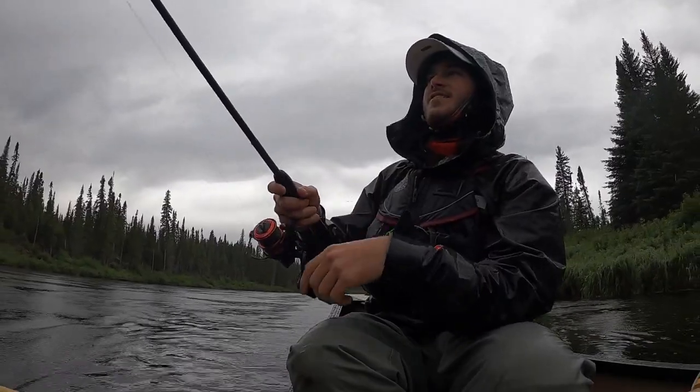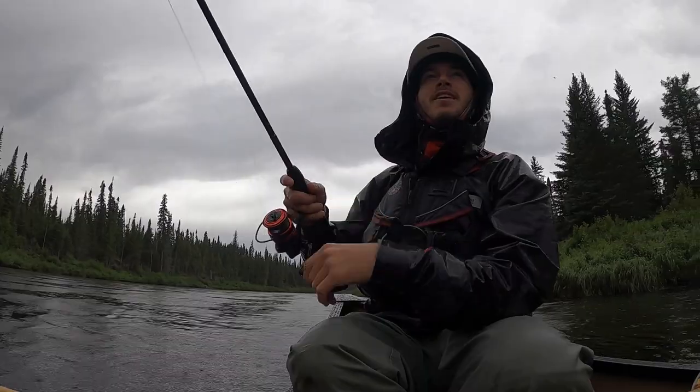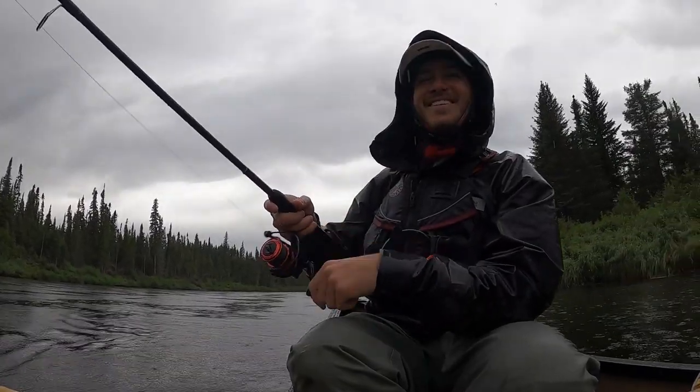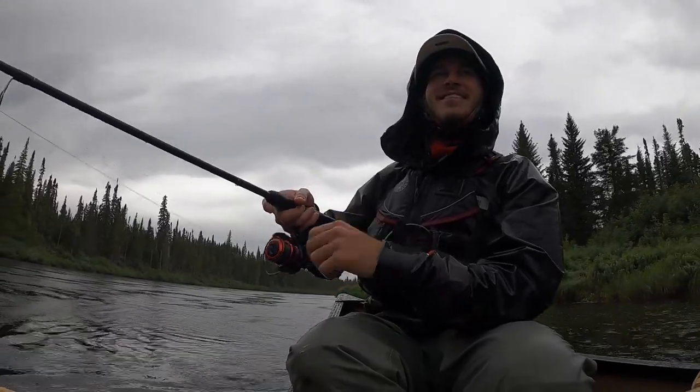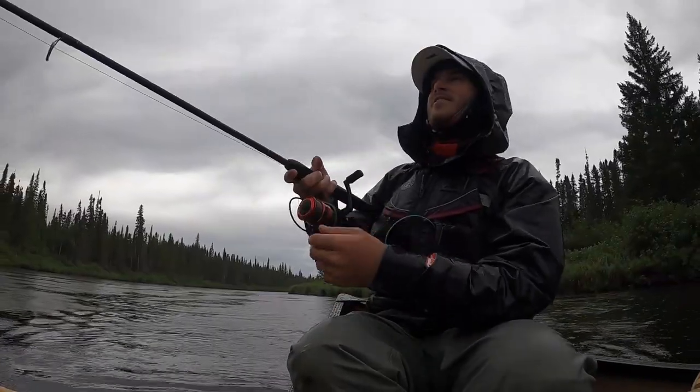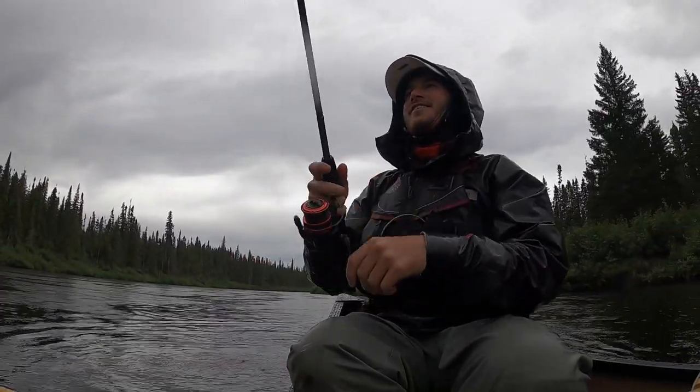One pike. What'd you guys catch? You guys must have been hammering fish. Yeah, we caught one pike. Oh, how big was it? It's a beast. It was like 6 inches. How big was it? Hold out your hands. Oh, like this big? No, like just your hand.